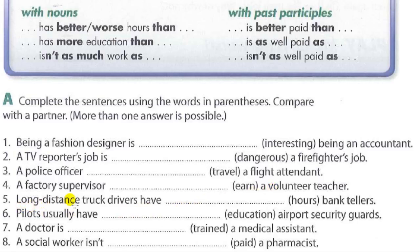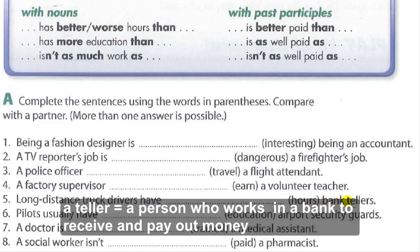Five. Long distance truck drivers have, and we have the word hours, bank teller. Long distance truck drivers have worse hours than bank tellers. Have worse hours than. Worse, too bad. Have worse hours than bank tellers. You know, a teller is someone who works in a bank.